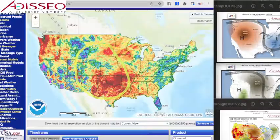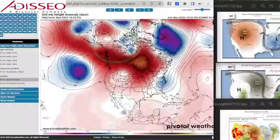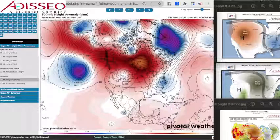In fact, we can go to another map here. Kind of shows you the exact same thing. This is the percent of normal precipitation, and anywhere you see the dark reds and reds, that's well below normal for precipitation for the month. So there you go. It has been dry over the heart of the U.S., and unfortunately, I think that's going to continue here into October.